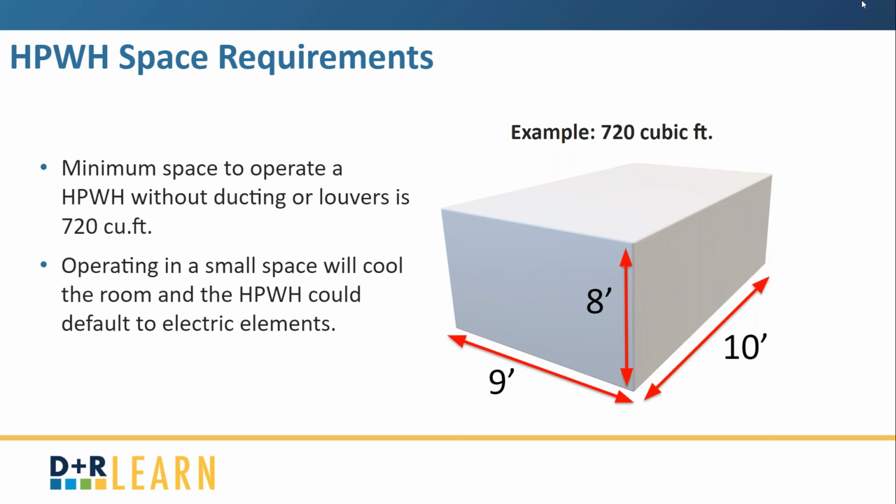We talked about our goal is to get that heat pump to do most of the recovery on the hot water. So garages or other open spaces are ideal. But let's say you don't have 720 cubic feet, but you have a space where the water heater is currently located and you want to put it back in the same location. You can compensate by adding louvers, louver doors, or ducting, or both. Actually, we're going to talk a lot about the combination of louvers and ducting working together.